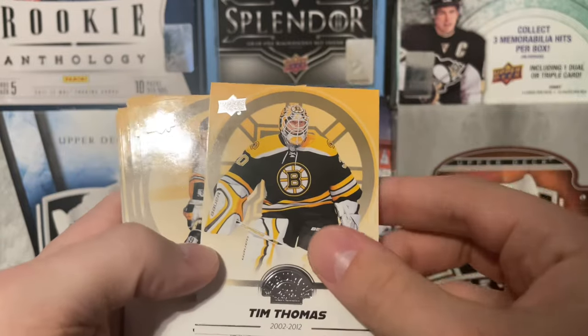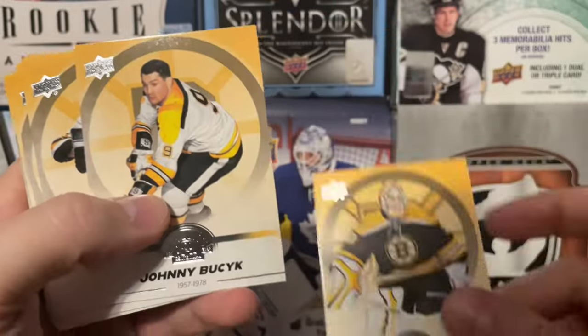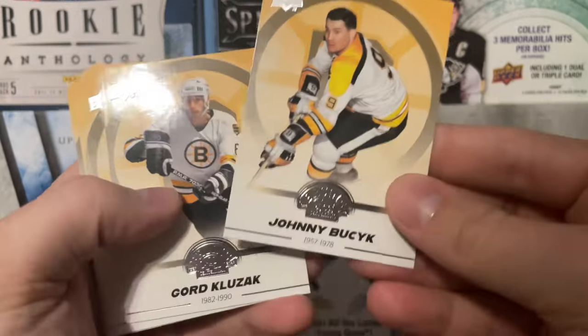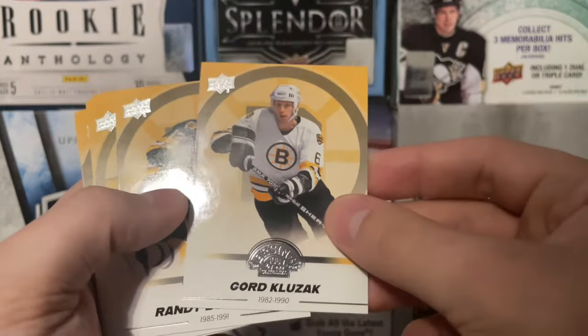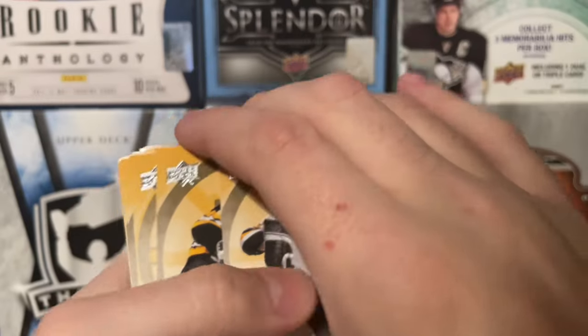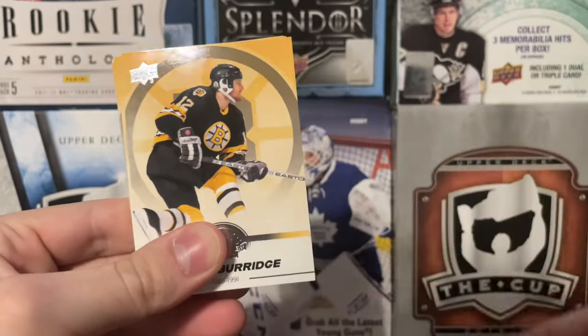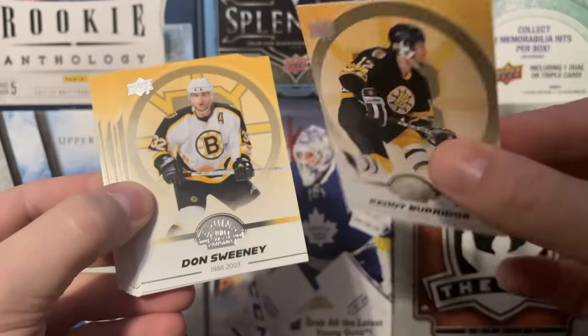Tim Thomas, the crease crasher himself. He was very aggressive when he played goalie. So there's Tim Thomas and, yeah, very interesting there. The Chief, Johnny Busick, very nice to see Chief there. Gord Kluzak, that's nice. He does commentary now for radio, I believe. He either does or did. So there's Gord Kluzak. Randy Burridge, I don't know too much about Randy Burridge, but played for a few years.